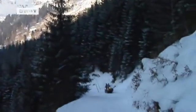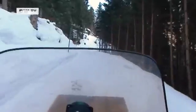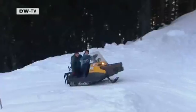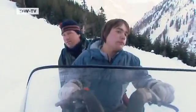Hinterstein Valley is the starting point for one of Henning's favorite hikes. Recommendation number 1 takes him up to 1,400 meters, just 10 minutes by snowmobile, but a good 2-hour hike to the Schwarzenberg Mountain Hut.